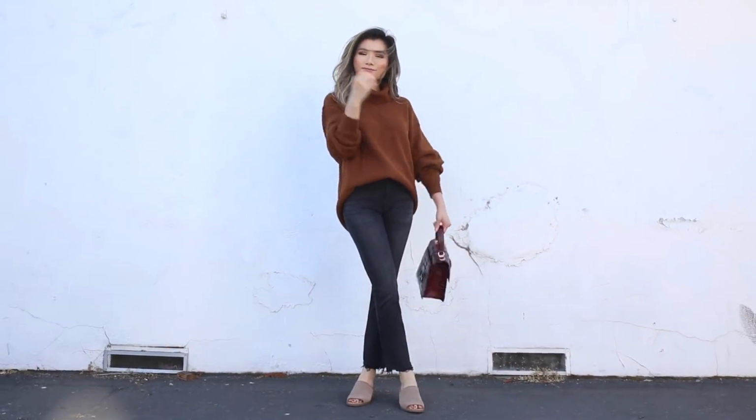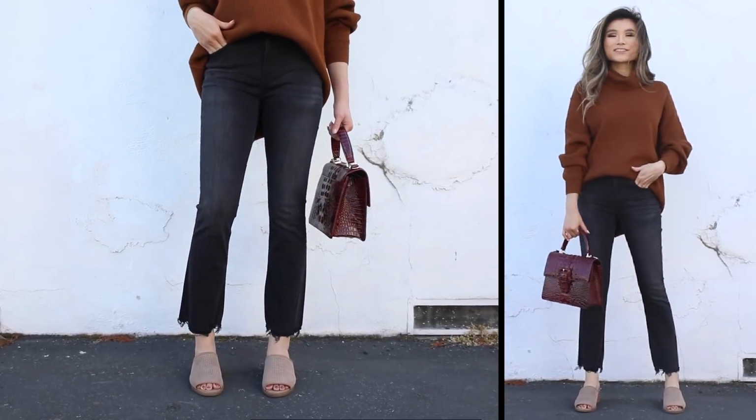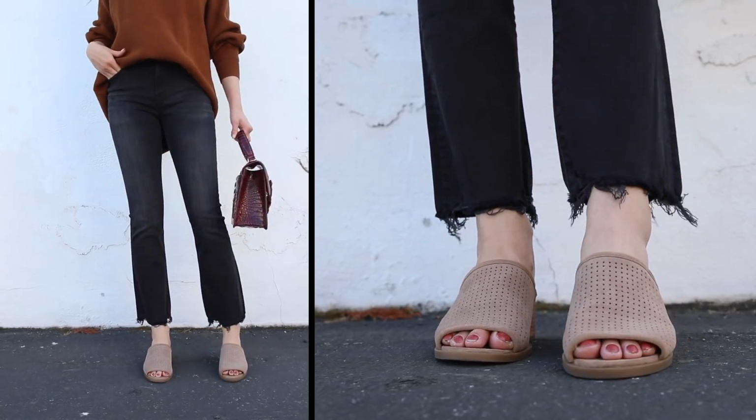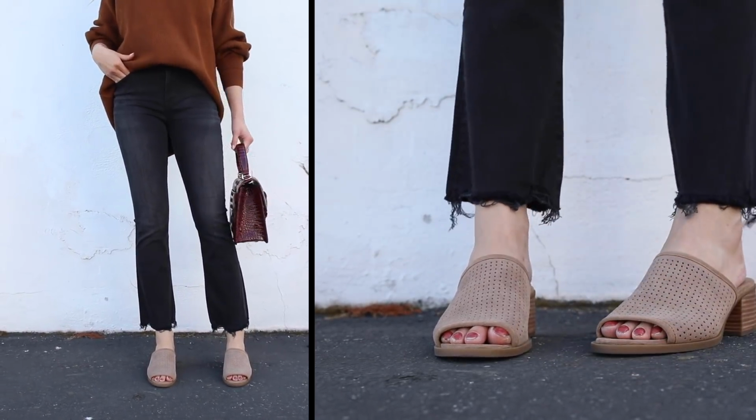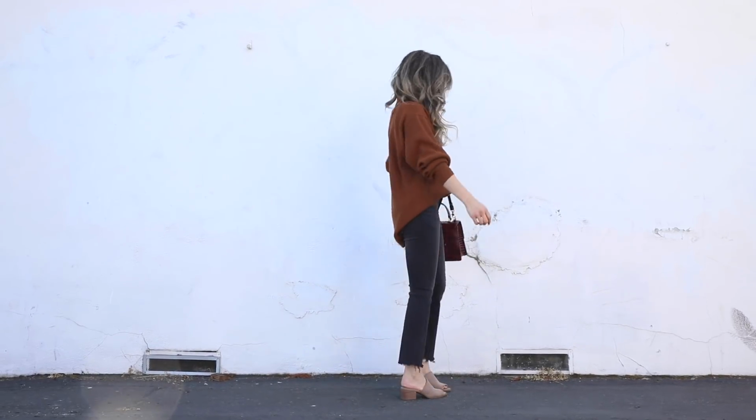And instead of skinny jeans, I switched it up with a pair of cropped flares in this nice gray smoky wash with some extreme raw edge hems on the bottom. I thought that the flares kind of add a little bit of balance with the big oversized sweaters.